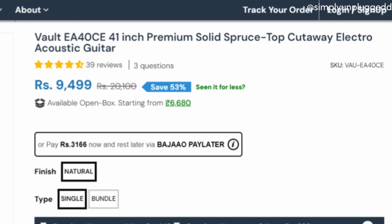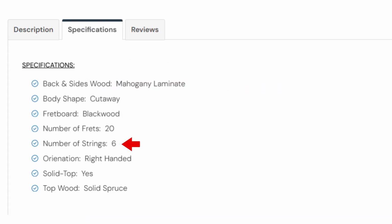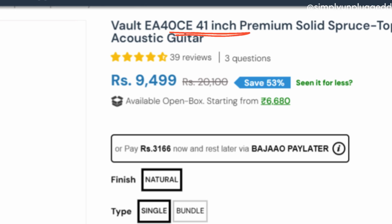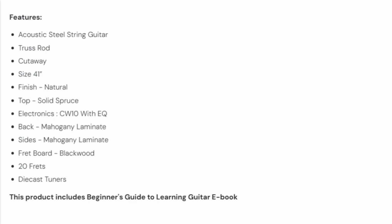Now at number 4 we have the Vault guitar. It's an electro acoustic guitar, and the model number is EA40CE. It has 6 strings, and the shape of this guitar is a normal cutaway. The size is 41 inches and the number of frets is 20. The wood material on top is solid spruce. It's of premium quality, remember this.